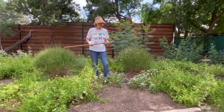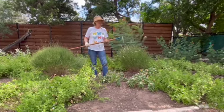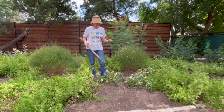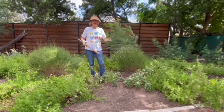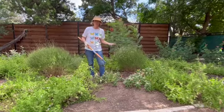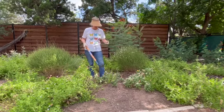So before we put some mulch down, it's recommended that you kind of break up any old mulch. Sometimes mulch that's been here prior gets really stiff and hard and like big puzzle pieces, and you need to break up your old mulch just so that you don't incur any bacteria developing underneath.